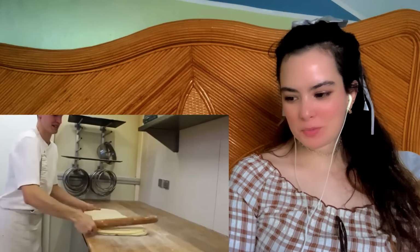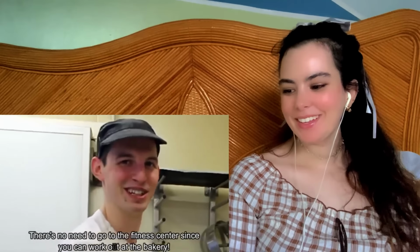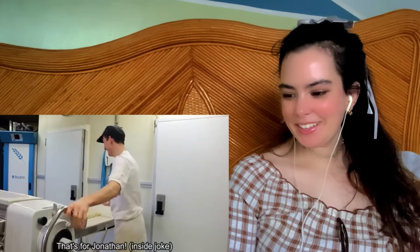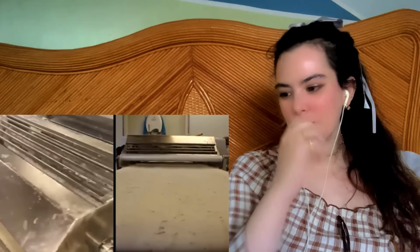And then doesn't he roll it? At one point he's gonna start rolling it. Donc là, vous n'avez pas besoin d'aller à la salle de sport, vous faites votre musculation directement à la boulangerie. C'est pour Jonathan. Oh, they have a machine. Of course, they have a machine that does this.